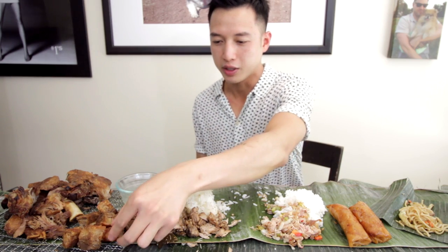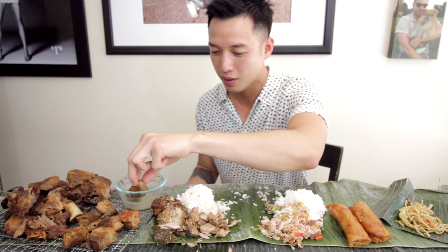This food is crazy good. You Filipinos know how to eat. If you're gonna go there, you're gonna go there with all this fattening stuff.